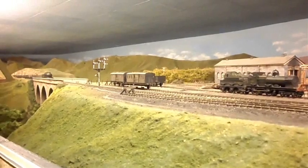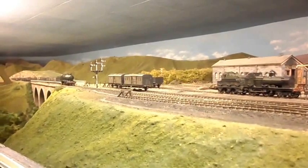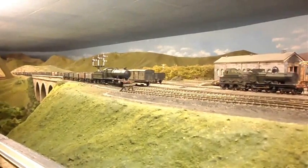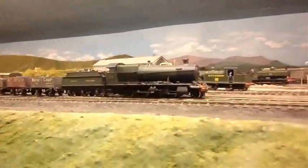I believe some of you saw this last time round, and some of you probably didn't. But this is the train that represents one that used to travel every day from the South Wales coalfield up to Kingsley in South London or Acton in West London, where the trains were broken up and remarshalled for local distribution.